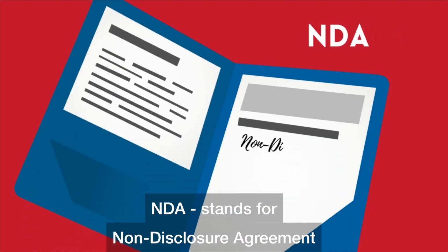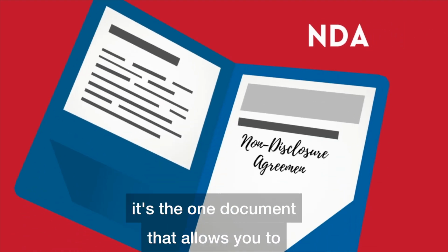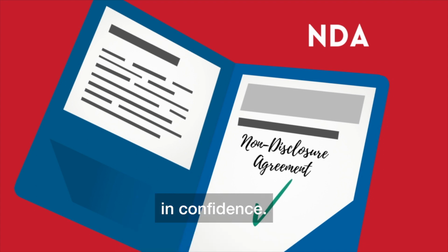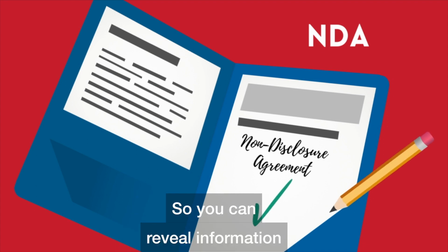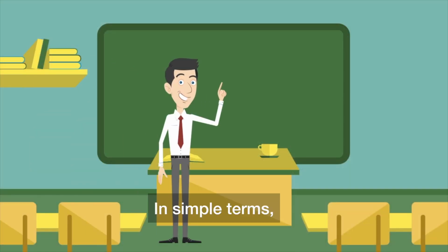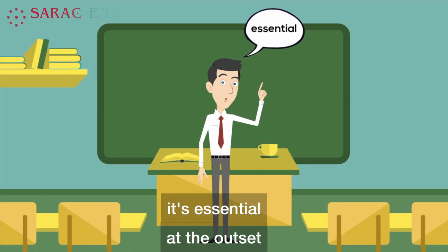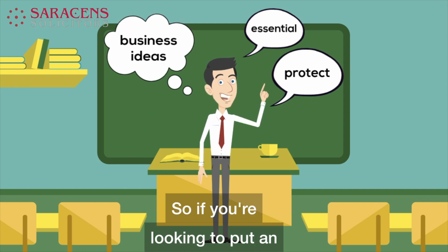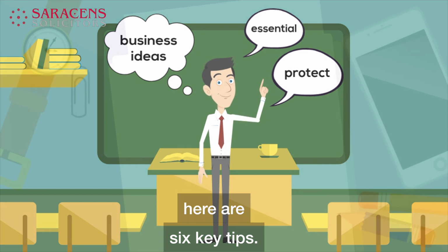NDA stands for non-disclosure agreement. It's the one document that allows you to kickstart commercial negotiations in confidence, so you can reveal information knowing that the other party cannot. In simple terms, it's essential at the outset of a deal if you're trying to protect yourself and your business ideas. So if you're looking to put an NDA in place, here are 6 key tips.